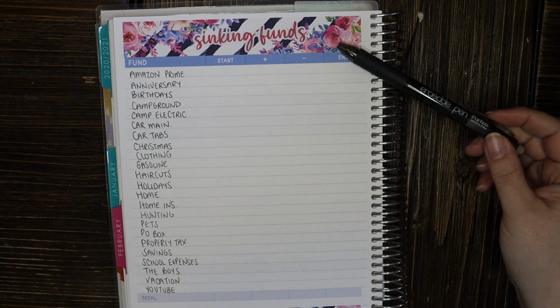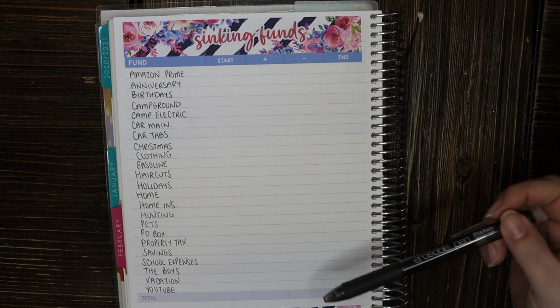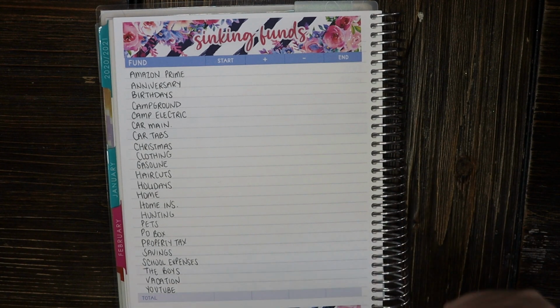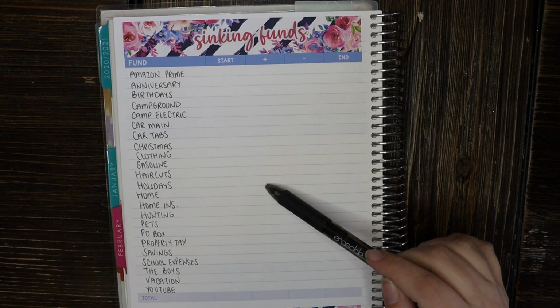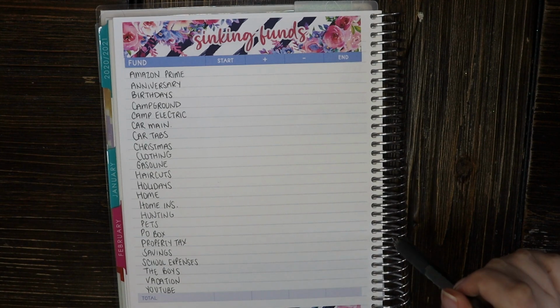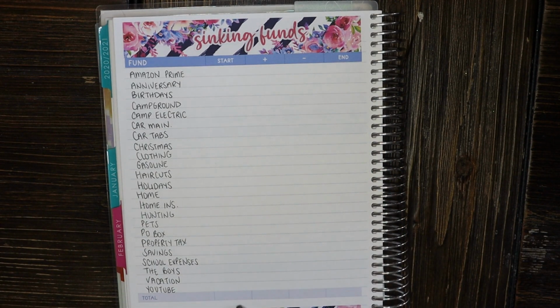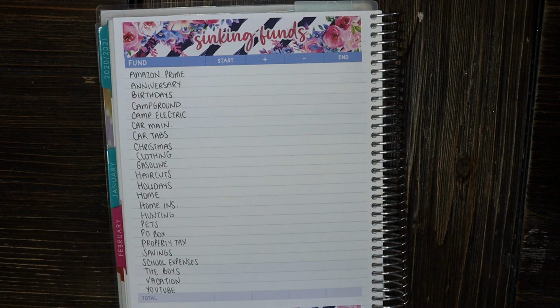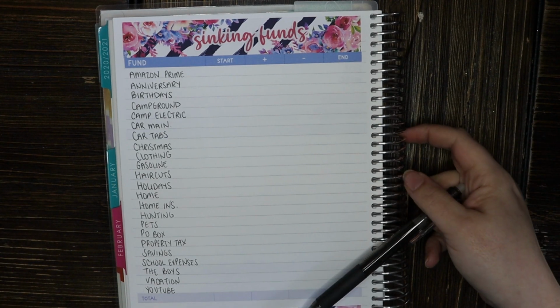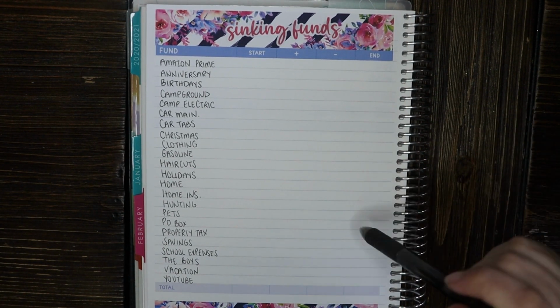I am going to be filling out my sinking funds tracker with you guys. We're going to talk about the starting balances for February. Today is actually February 8th. I typically sit down on the very first day of the month and write in my starting balances before I add anything for my February budget. But for whatever reason, it just slipped my mind to do that. And so I'm a little bit late.